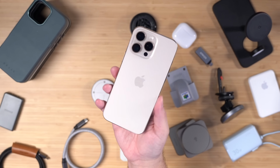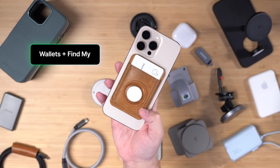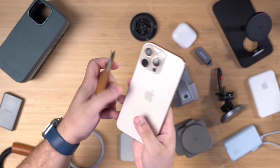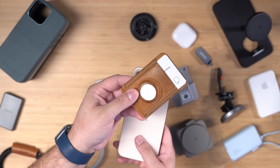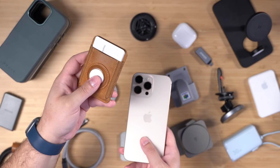Here we have the iPhone 16 Pro Max, Desert Titanium, and first accessory is my favorite wallet. This is the CaxGek wallet, and it actually has a place for an AirTag. Can fit up to 3 cards. And while there's lots of MagSafe wallets out there, I like to be able to track it with an AirTag, and then I get that precision Find My. So CaxGek is about $25 plus the AirTag. It's my favorite wallet. Links to this and everything else is down in the video description.